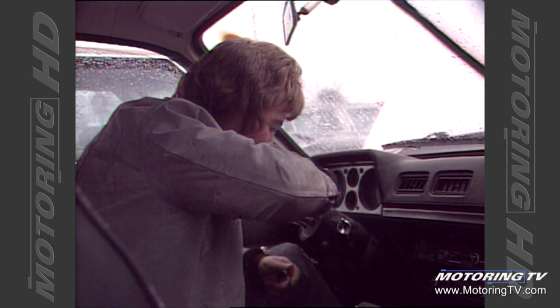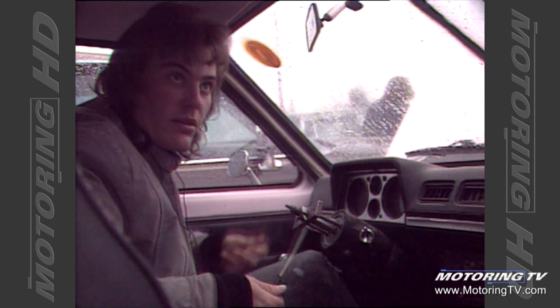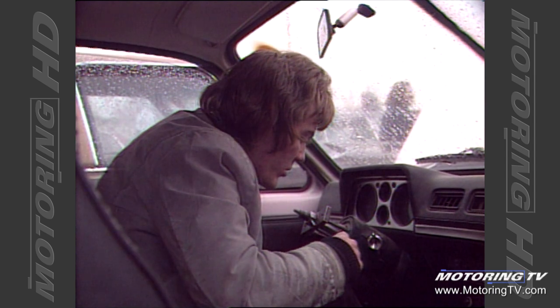So how long does it take to put the new lock in so you can give them new keys? I don't put a new lock in. I take this one out, and there's a code on it, and I cut a key from the code. It takes me about 15 minutes a car.